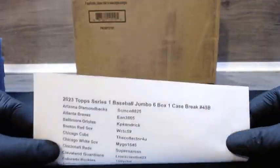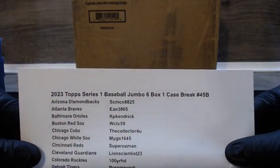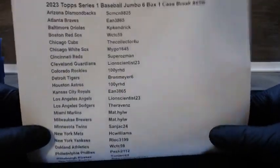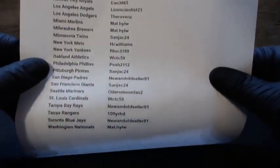So here we go. 2023 Topps Series 1 Baseball Jumbo 6 Box 1 Case Break number 45B. Here are the names. Here are the teams. There you go. Good luck, everybody. Enjoy yourself. Have fun. We did the box spin.